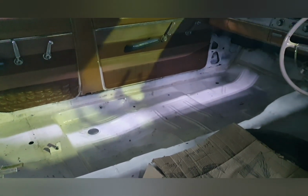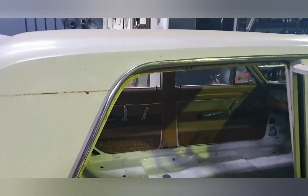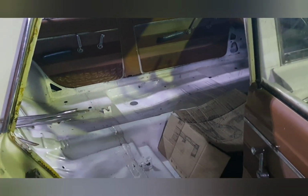So tonight's mission is to fix a little bit of rust and get the car rust proofed. That's my big goal. Because pretty much it's at the stage, once I've got it all cleaned up and rust proofed, it goes down. Its new seats are being trimmed at the moment. New seats, new carpet, new roof lining, a few other goodies. Should come up nice.